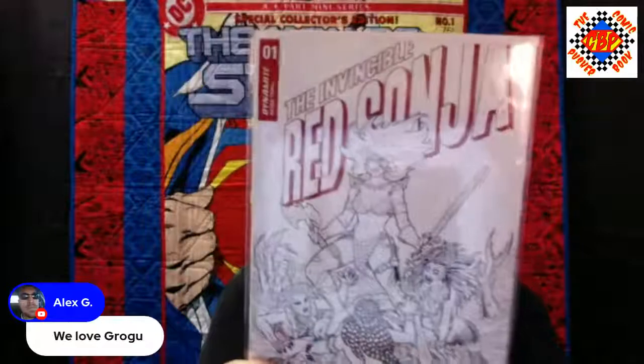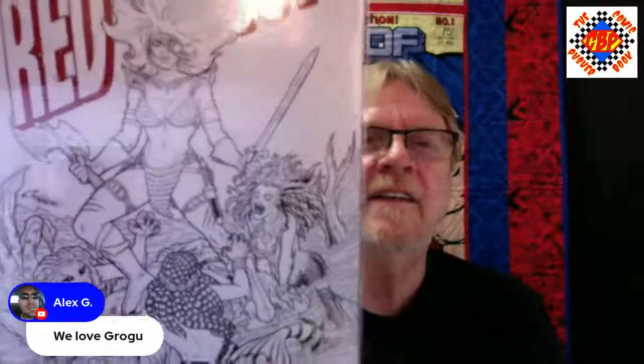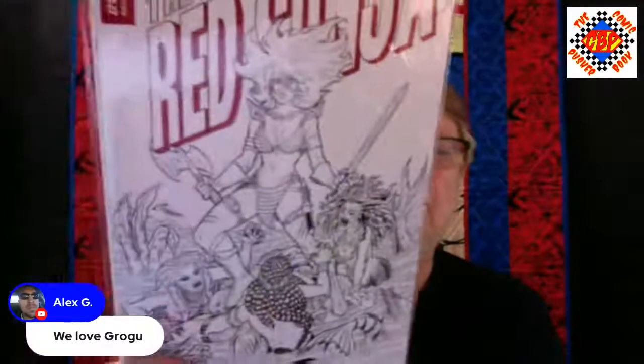Yes, we love Grogu. This was supposed to come last week. It came damaged, unfortunately, but we got it this week. So this is Invincible Red Sonja #1. It's a 1 in 15 Amanda Conner cover there. So that showed up this week. Legends of the Dark Knight. This is a 1 in 25.